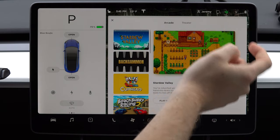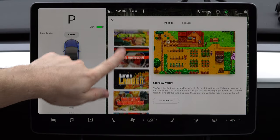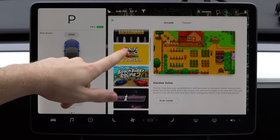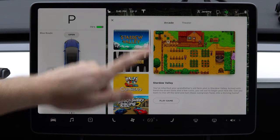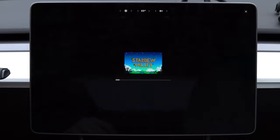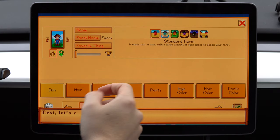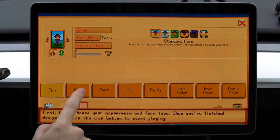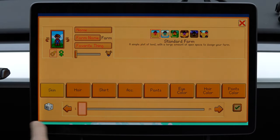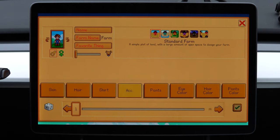Oh, and also Stardew Valley. So if we go to Entertainment, Arcade, here are all the games we have now. We have the originals, and then Cuphead was newer in version 10, Backgammon, and Stardew Valley. I'm not sure if Stardew Valley requires a controller. Oh, I love that it is touchscreen. Yeah, so it is touchscreen ready. You don't have to use a controller, which is great.